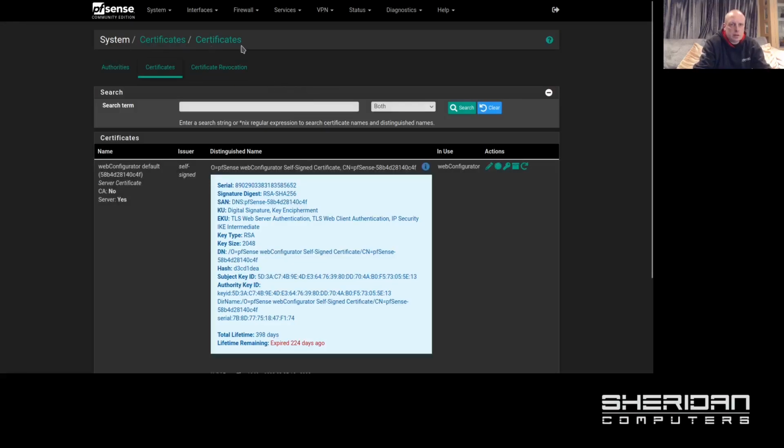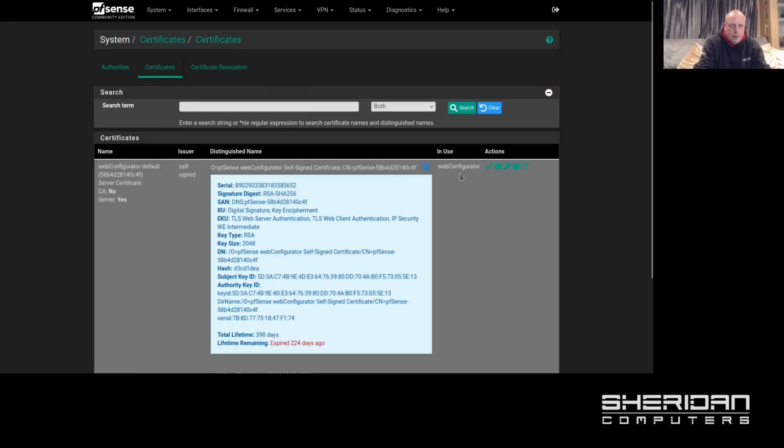If you go into System, Certificates, and Certificates, we press this information icon. I know this is not an OpenVPN certificate, I'm just showing you how to have a look. So you can see the signature digest for this is SHA-256. If you're showing SHA-1 in here, then you're going to have to reissue the certificate and reissue it to all the clients. So that really could be a headache.